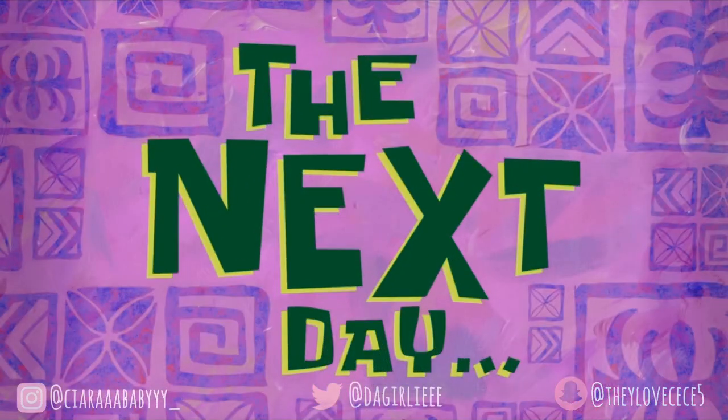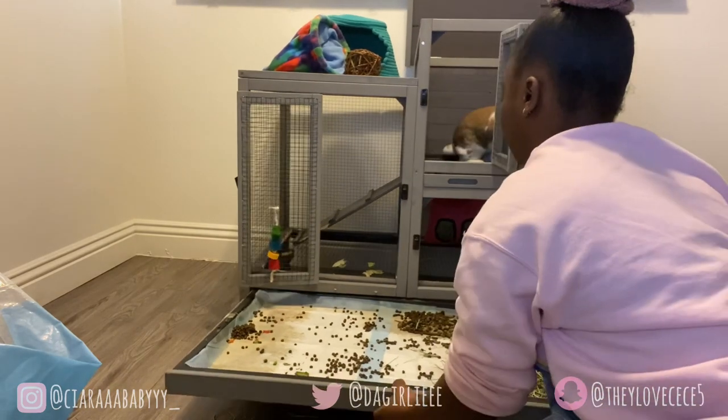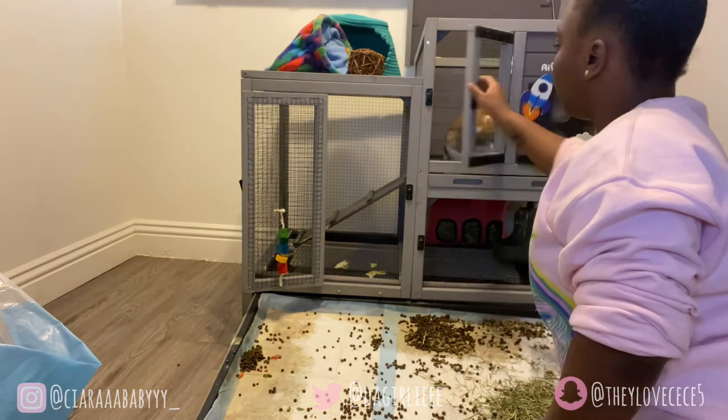The next day. Hey, it's officially the next day. It only takes one day for the cage to be like this. I try my best to clean it every day to avoid odors and stuff like that.